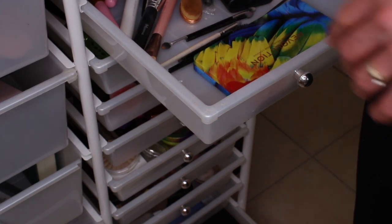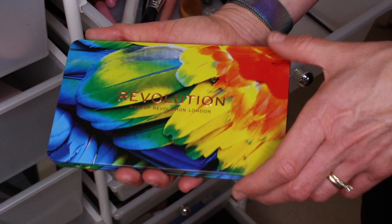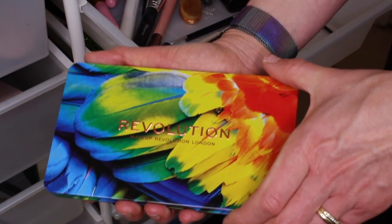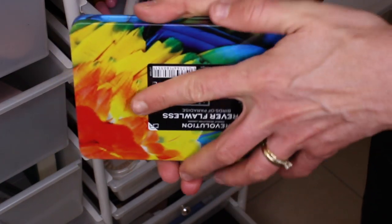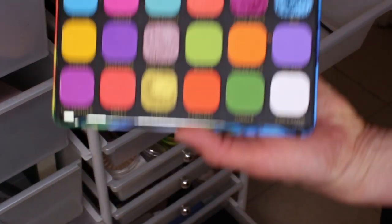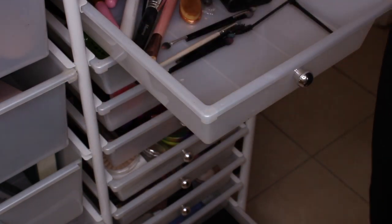So now I have Revolution, the one I'm doing probably next week or maybe the week after. I'm very excited to get my hands on it. I have not done a review on this yet. And this is gonna be in one of my videos. Beautiful palette. Can't wait to get to that.